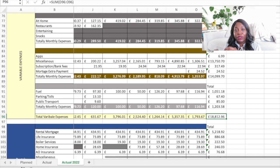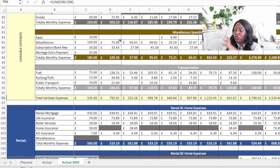So far so good, I'm doing well so far, but fingers crossed nothing changes or throws the spanner in the works with that. So that's variable expenses. We're not going to calculate the percentage purely because the travel component has thrown that part off.